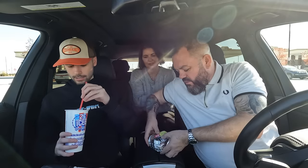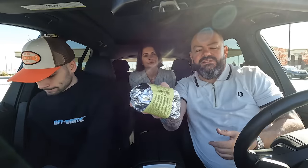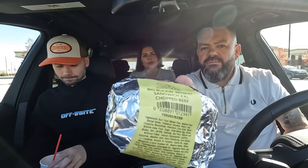And while we were in there, I bought us a big Bucky's brisket XXL chopped beef sandwich. How much did she say she had? How much meat was on it? A pound of meat. A pound? It is weighty. $13. Net weight, 13 ounces. Only 14 ounces in a pound. Good napkin for that.